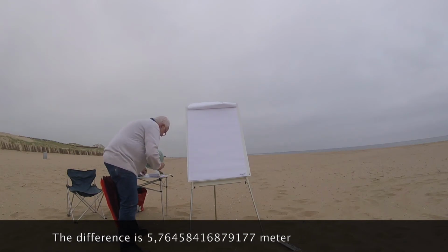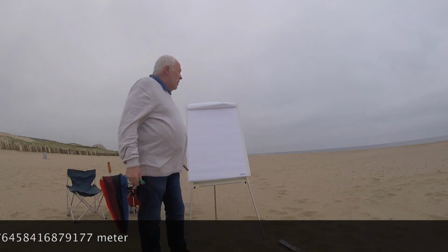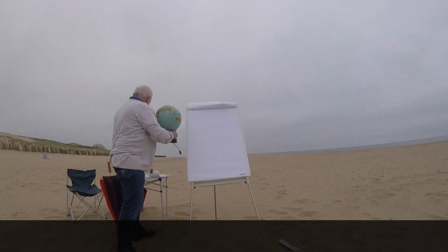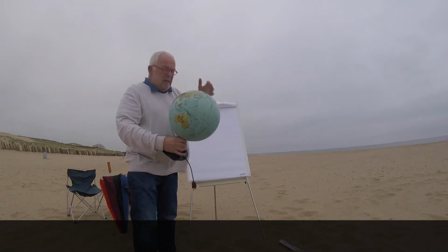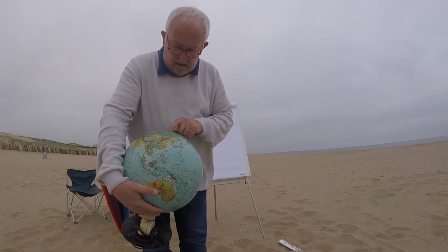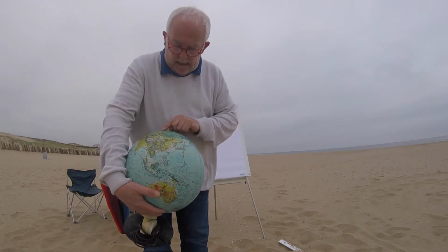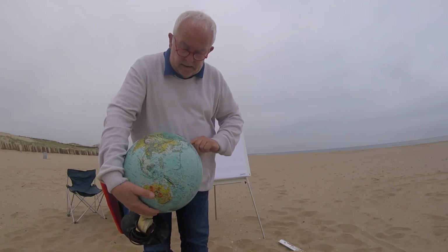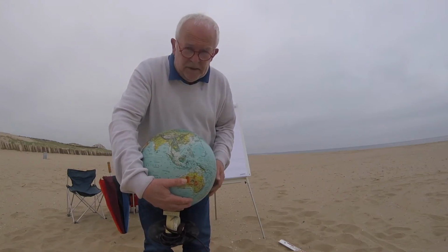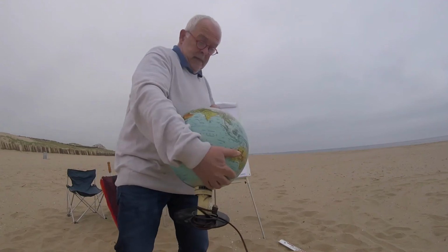That means a lot of students and colleagues said that I was stupid and doing nonsense things, but it is relevant. It is relevant. Why? Just imagine you want to make a railway over the Arctic Circle. Then you have to realize that the rails on the right side are 5 meters 72 centimeters longer than the other one.